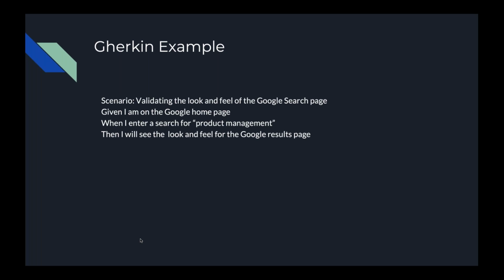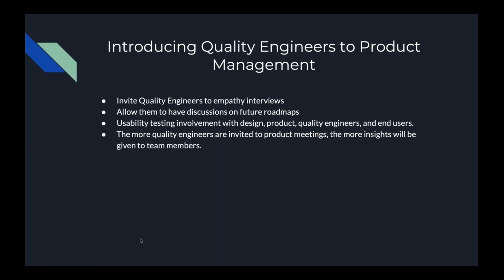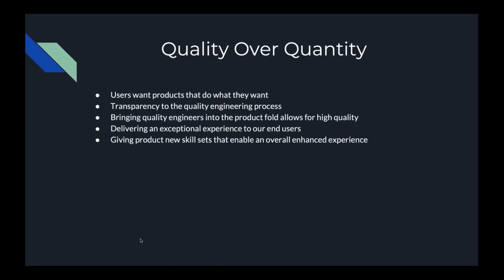Regarding the quality over quantity slide, how do you explain that to management? This sounds like something that management needs to support and push. Can you even do that bottom up? Yeah, I think that depends on the organization.